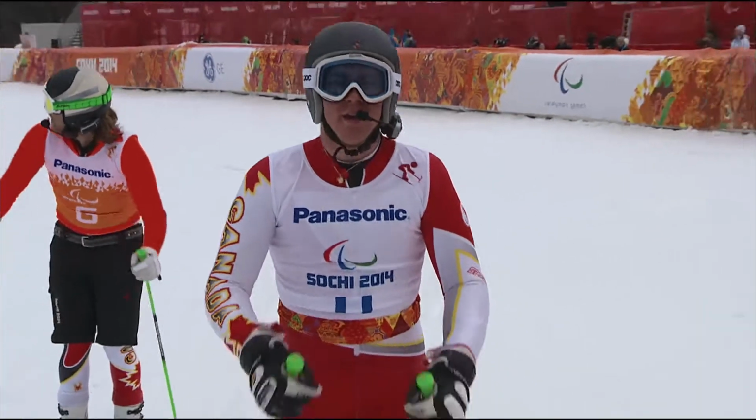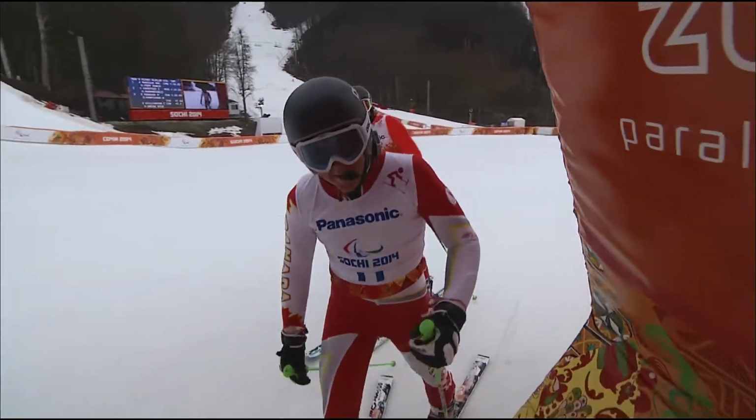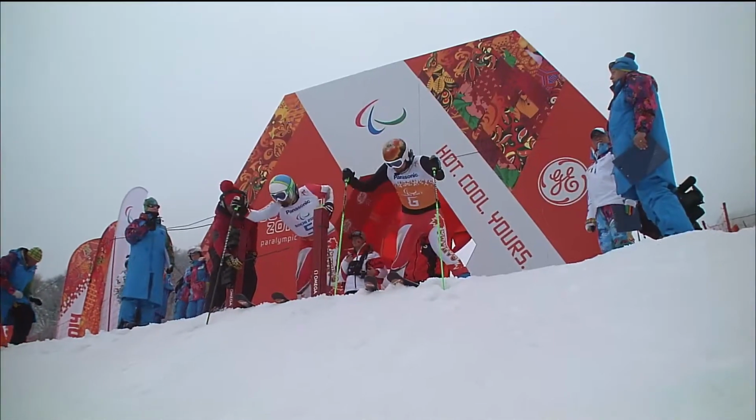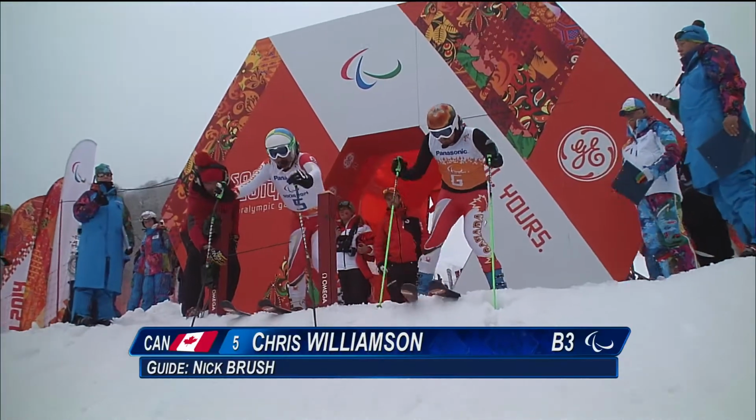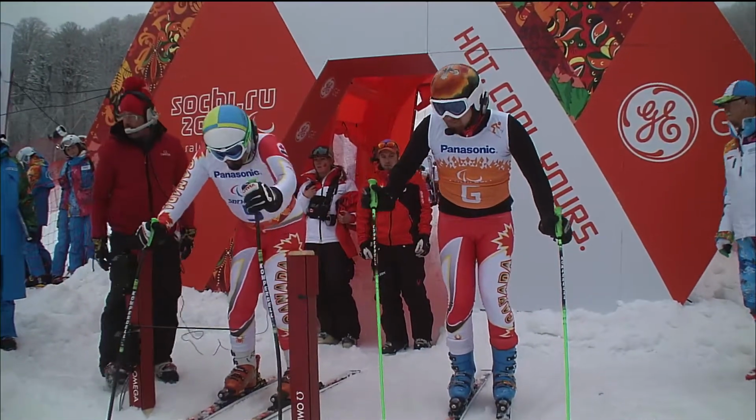Oh, Marcoux can be pleased with that. That's a leg burner. I'm sure there'll be a lot of burning legs. Who said GS is the toughest of all the disciplines?